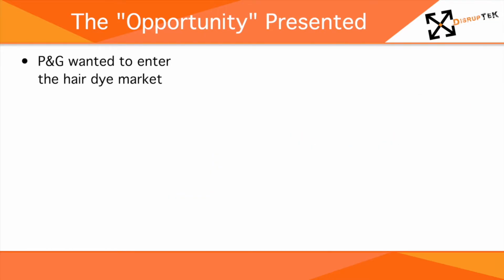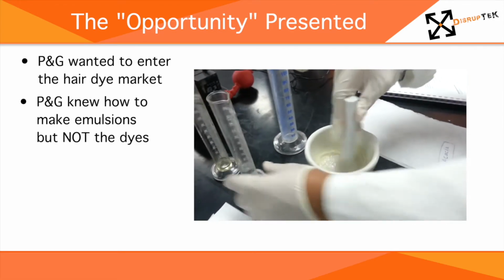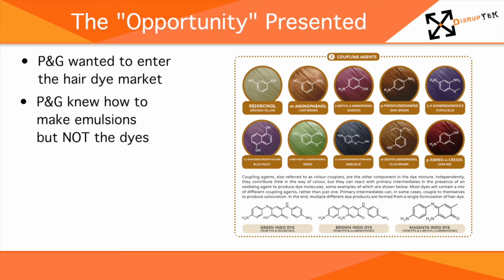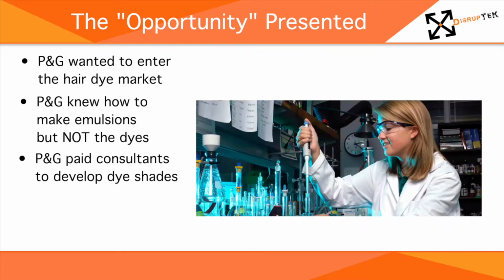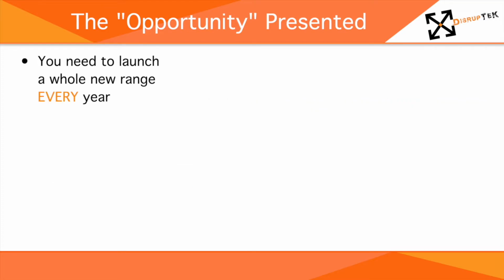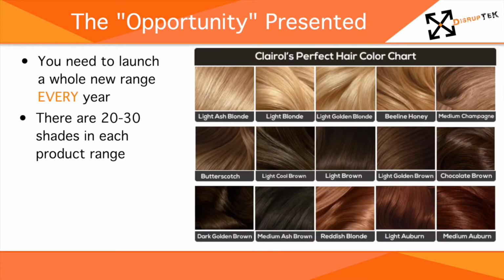The base formula was an emulsion, something P&G had huge amounts of experience developing. The bit we didn't understand was the dye chemistry. We hired external knowledge and experience in the form of academic consultants to do it for us. It took 3 months for them to develop a shade. It cost £5,000 for each one. You have to launch a new hair dye range every year to keep up with fashion trends. There are between 20 to 30 shades in a range.